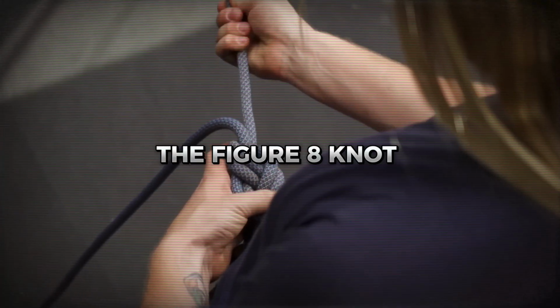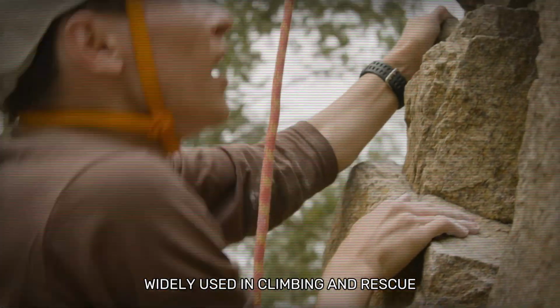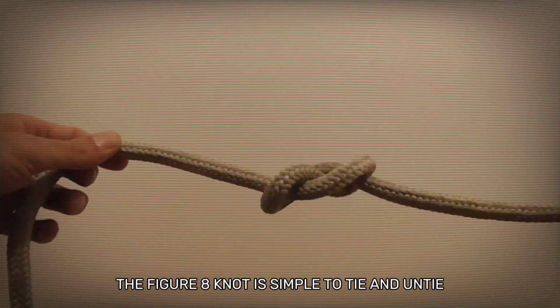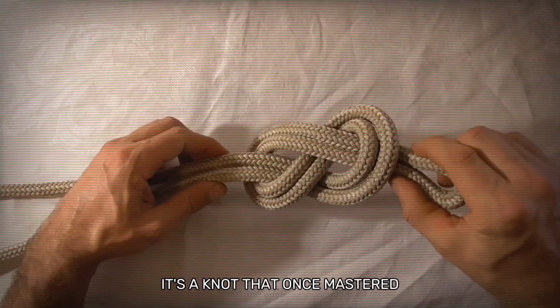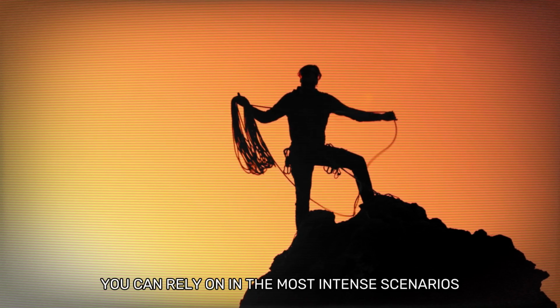The figure 8 knot, easy to learn, hard to fail. Widely used in climbing and rescue, the figure 8 knot is simple to tie and untie while holding firmly. It's a knot that once mastered, you can rely on in the most intense scenarios.